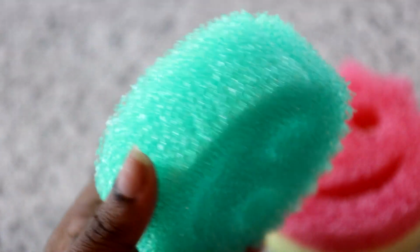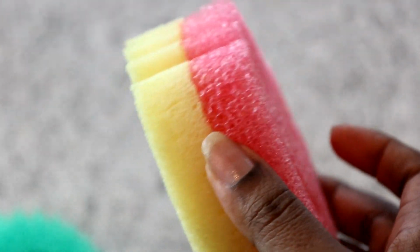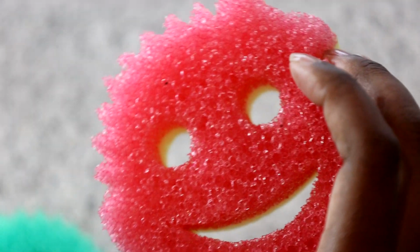They have scrub mommies too, where one side is soft and the other side is your normal scrub daddy, which is a great combination too. We use both of these and they speed up the cleaning process so much. They're just so handy and so great to have. Moving on to the next item.